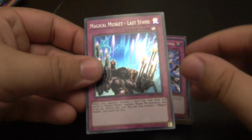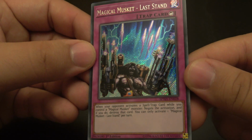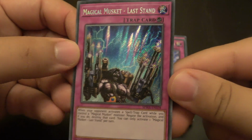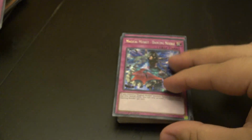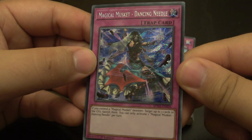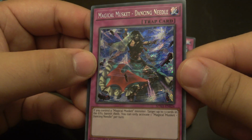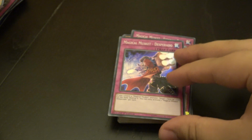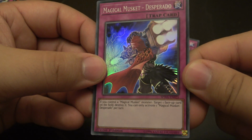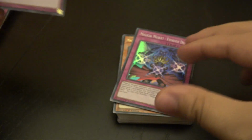Next, we've got Last Stand. This is an amazing counter trap, and most of them let you activate it from the hand. Really nice. We've got Dancing Needle. I've heard people pulled a few of these, but I think it's regular ratio. Maybe that's just bad luck. We got Desperado. Kind of a Raigeki Break. Turns any of them into Trident, essentially.